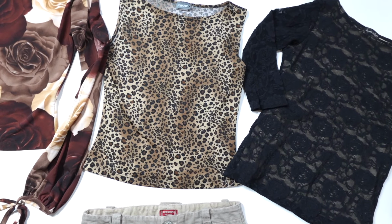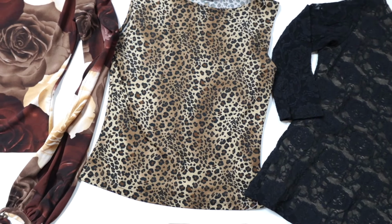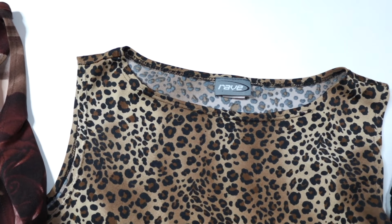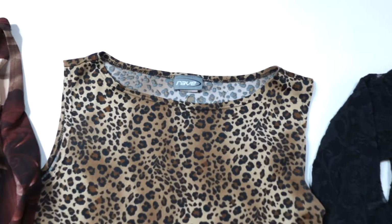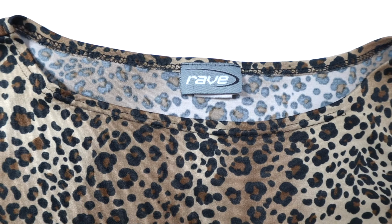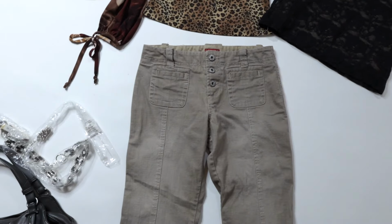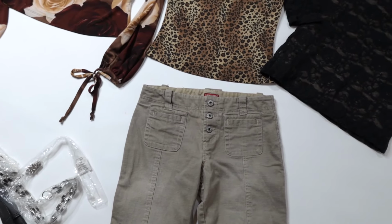First top option, I think this little cheetah print fitted tank top, which she is in love with cheetah print, she said, and she loves a good high neck, like 90s silhouette, which all of these outfits give me. And this is actually from the brand Rave from back in the day. And then those colors come down into the pants, and with that black on the chain belt, that'll look so good to tie in the black spots of the cheetah.